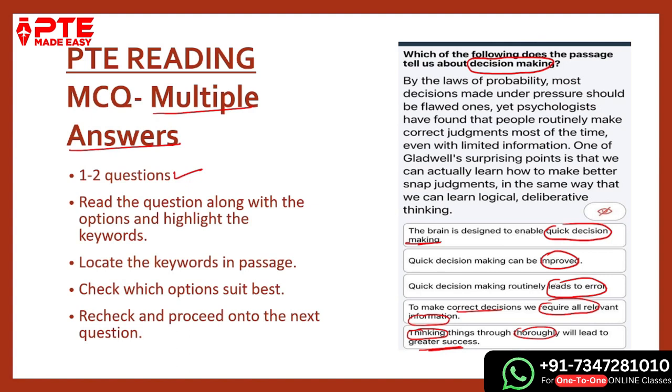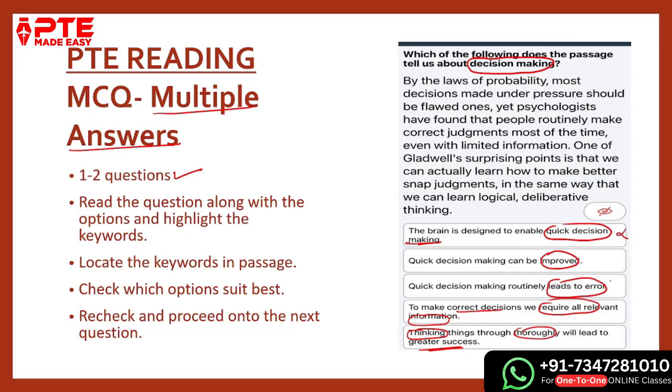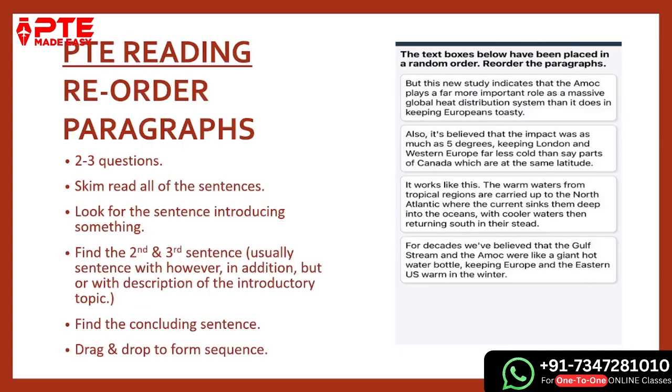Once you are able to find the decision making keyword, you are going to read it thoroughly. You need to understand every single thing, and on the basis of that you're going to eliminate the odd ones. Simply eliminate the odd ones out and you're going to get the correct answer. That's what we have to do in multiple choice questions, be it single answer or multiple answer. Now simply recheck it and proceed on to the next question. One or two questions in total.